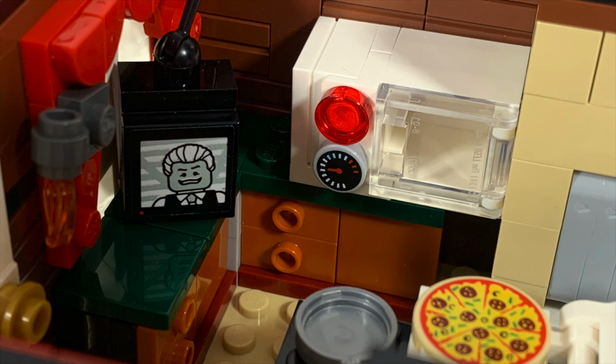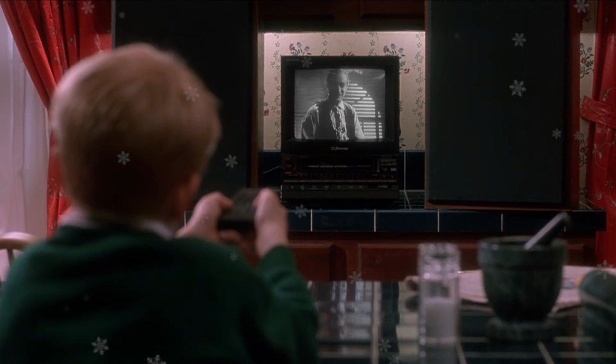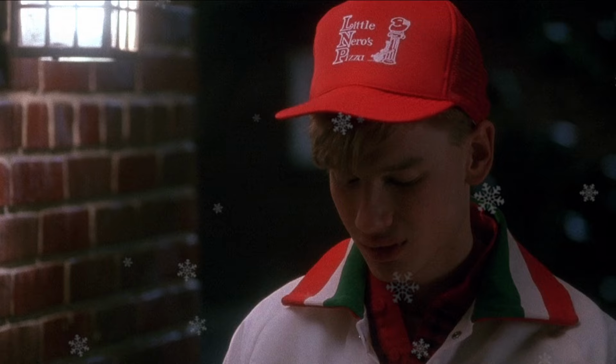Next to the microwave is a kitchen TV playing Angels with Filthy Souls, which Kevin uses to prank the pizza delivery guy and Marv.